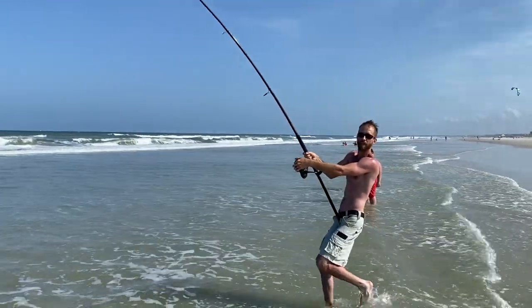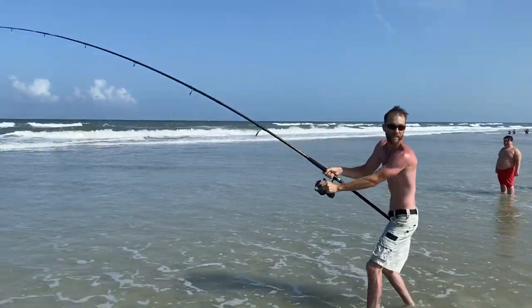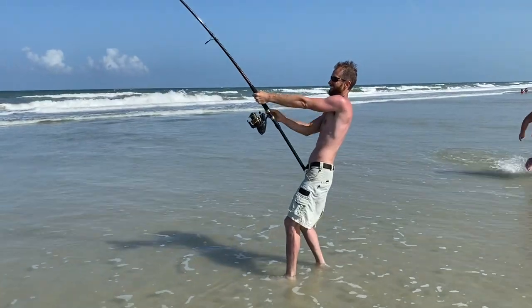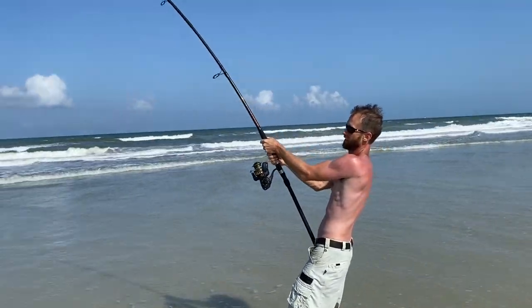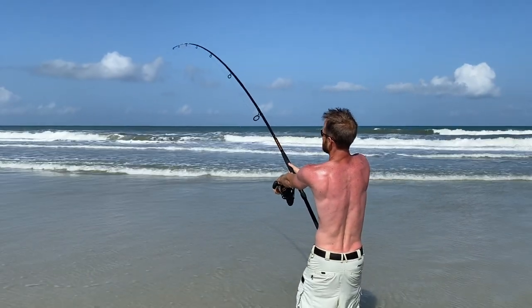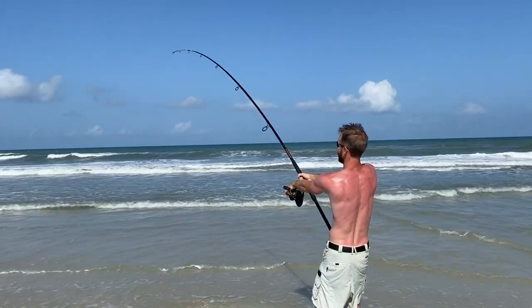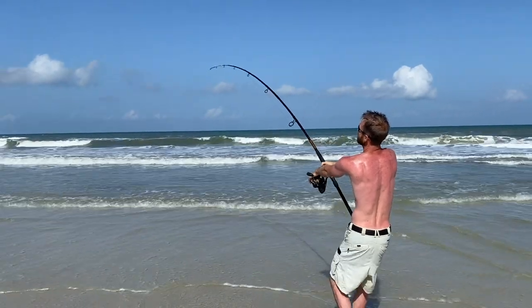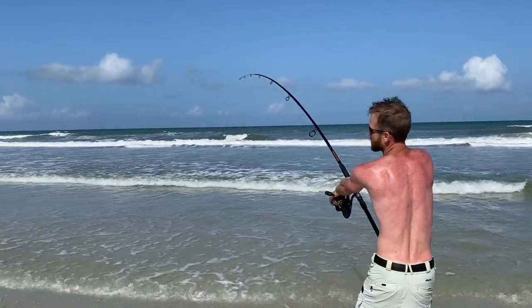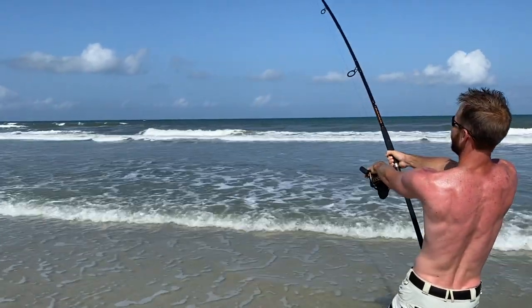Alright, just going to the left. I'm gonna have to. Can one of you guys throw that rod in? Oh, is it a black tip? Yep. Nice.